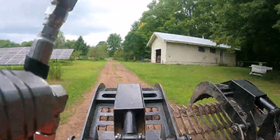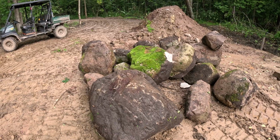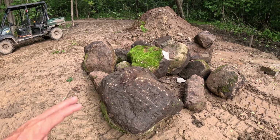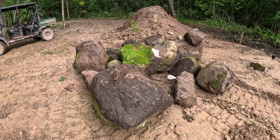With every element carefully planned, we nurture the earth. Well, I was able to go over and get some rocks from the stone wall on the new property area there.